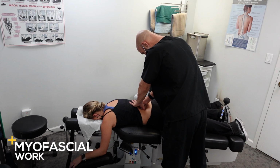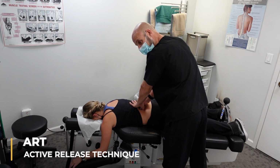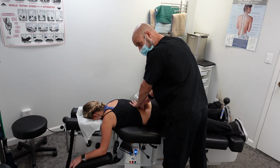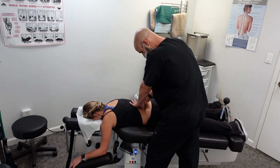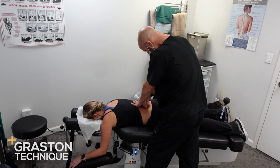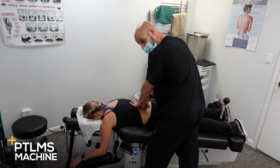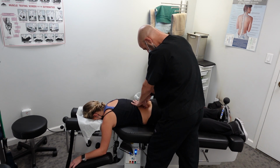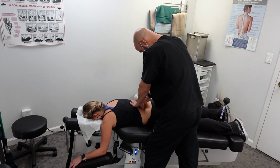I do a mixture of myofascial work, trigger point therapy. Sometimes I do ART, which is active release technique. There are a lot of different myofascial techniques, and they all work. Some work better for others, but they all work. And we also use instrument-assisted soft tissue mobilization, so like Graston technique. And she does well with trigger point therapy and myofascial work. And then we have a PTLMS machine, that loud machine you guys have probably seen us use before, that uses vibration. But tons of research showing that myofascial work is extremely effective for lower back pain and neck pain as well. How are we doing so far?